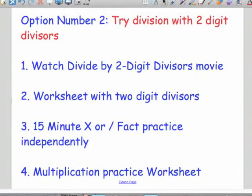We're around to help you, so don't feel scared about this. We will do anything we can to help. And then number 3 is you will do a 15-minute multiplication or fact practice, just like in option 1. Do that independently. And the same as option 1 for step 4, multiplication practice worksheet.